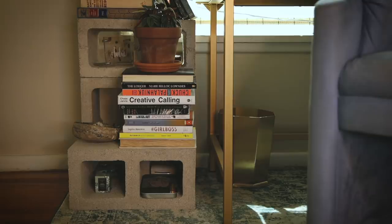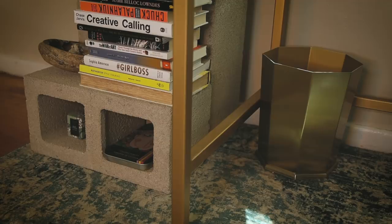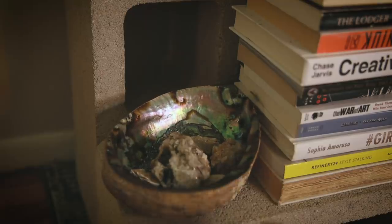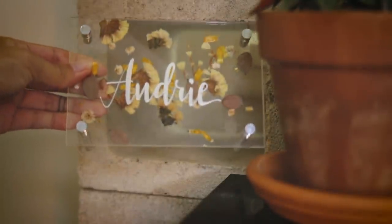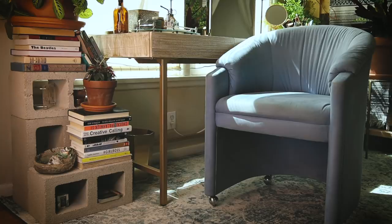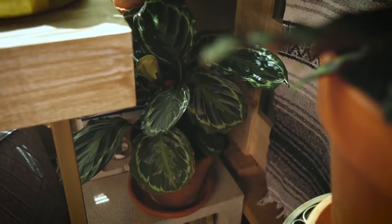Since I had a lot of concrete blocks left over, I just kept them so I could use them as storage for my books, notebooks, little knickknacks from traveling, gifts I've gotten like candles and seashells and this nameplate made out of dried flowers. Just a bunch of stuff that reminds me of different times in my life. I'm very sentimental and I hold on to everything. I also like using the concrete blocks as plant stands, and I'm always moving my houseplants over here to get some light.